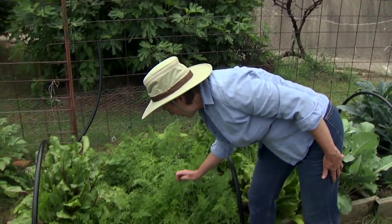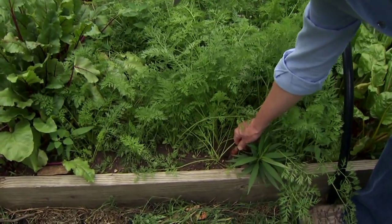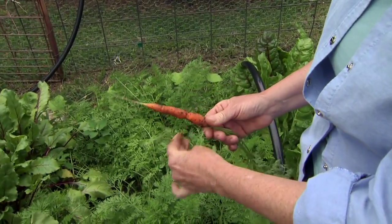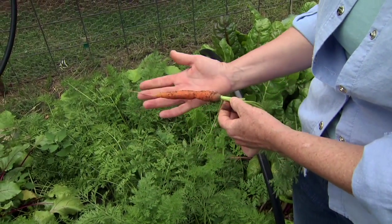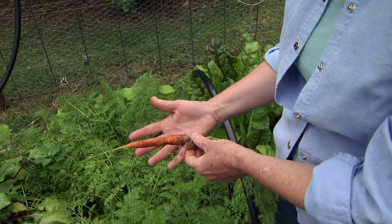We have carrots here, three different varieties, and I can always tell if my garden needs irrigating if my carrots are hard to pull out. So I keep these raised beds pretty moist. This is a Nantes type carrot, so it's fairly cylindrical in shape.